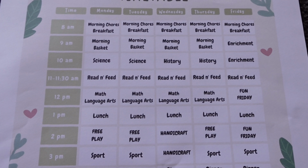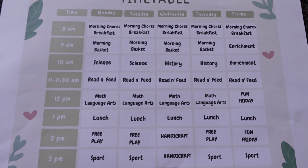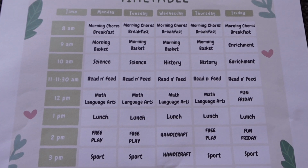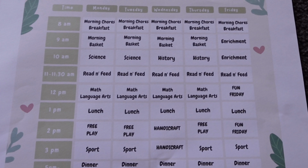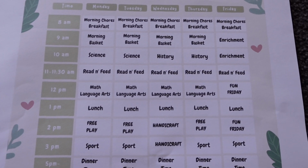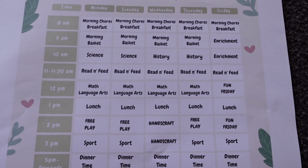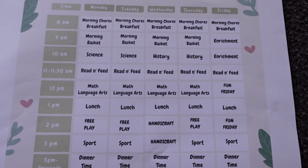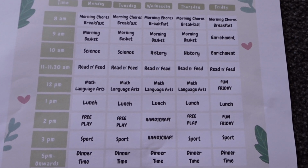I have kind of merged breakfast and morning basket here, but at 9 o'clock is generally when we sit down to eat breakfast, and that is also when we start our morning basket time. We always start with World Watch News. That takes 10 minutes, and we watch that while we eat. Usually I am done eating by that point, so that is when I will start reading from whatever we're doing for morning basket that day.